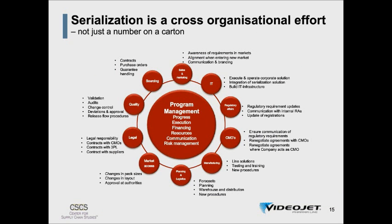As I've alluded to a couple of times, serialization is really a cross-organizational effort. It is not just putting a number on a carton. It involves quite a number of the functions within your company. So it's not just your manufacturing and your IT department, but really a big part of your organization.